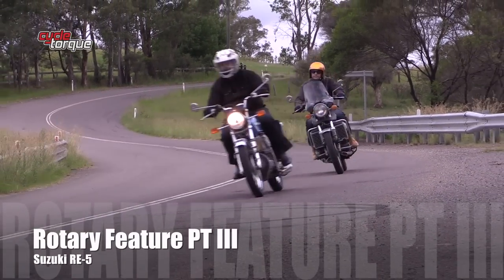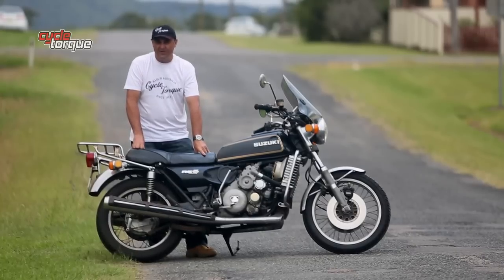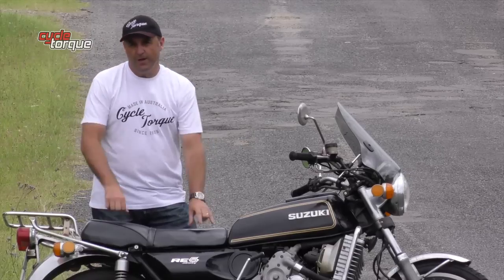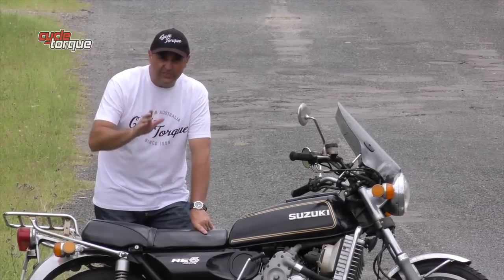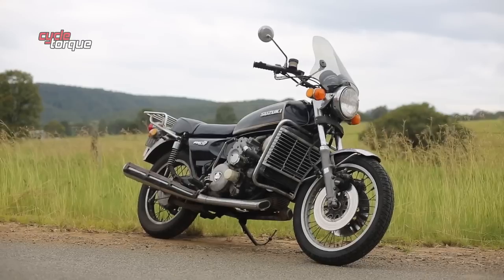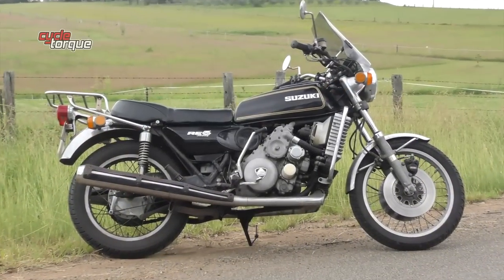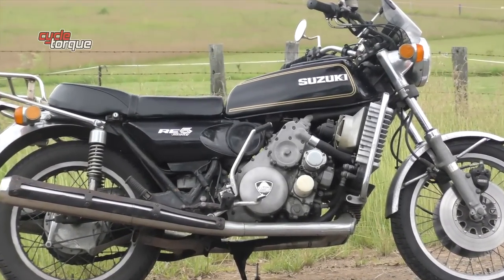Previously we looked at the Norton Classic, and now we're going to take a look at Suzuki's RE5, probably the most recognisable rotary powered motorcycle. Now back in the 70s, Suzuki spent a massive amount of money developing this bike, and when you look at the name RE5, the 5 apparently stands for the fifth variant of the engine rather than 500cc.